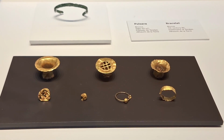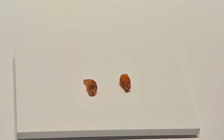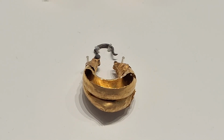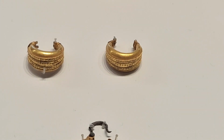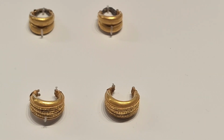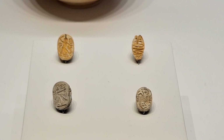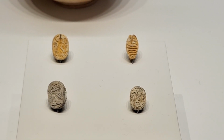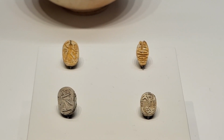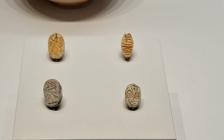Part of a little hoard. And those are some carnelian beads. And more gold. You can see earrings, much more intricate and also much larger. And I found some scarabs, probably carved on ivory. Obviously they had to do trades and stuff, so Egyptian stuff must have come here as well.